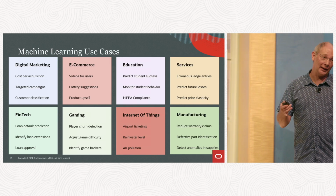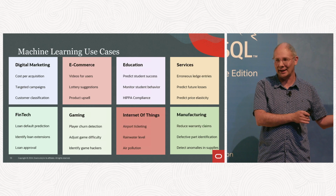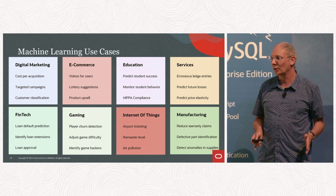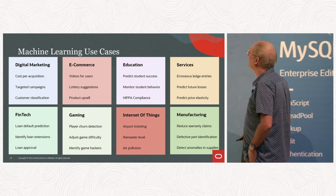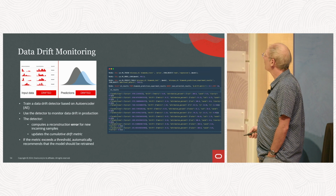And we support that on lakehouse data. Very important to point out. If you have all this stuff in PDF files or whatever, we ingest it into the HeatWave engine, and we can run AutoML on data in the database, data in lakehouse, both of them. Some different use cases. Not going to go through all that.